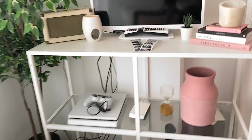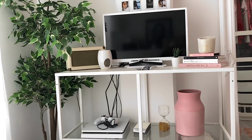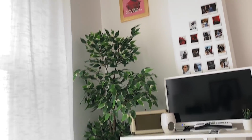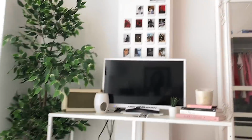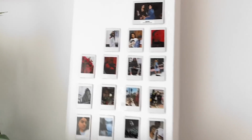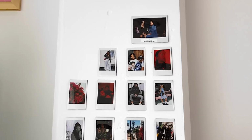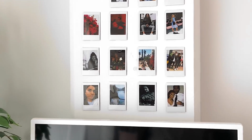So then moving over to this side, this is what you see when you lay in my bed. And this is also what you see a lot on my Instagram story. So in the corner right there, I have this fake plant from Ikea. And then at the top, I have a picture frame. And then you see my Polaroid wall, which is actually coming together pretty nicely. I got the Polaroid printer and I just print my favorite pictures and put them on there for memories. I don't know.